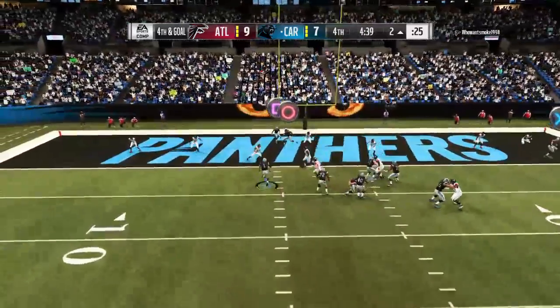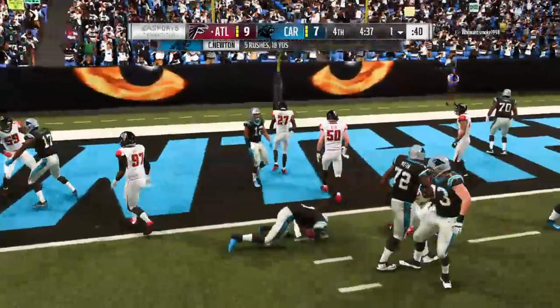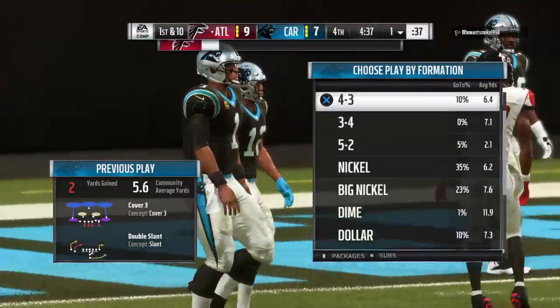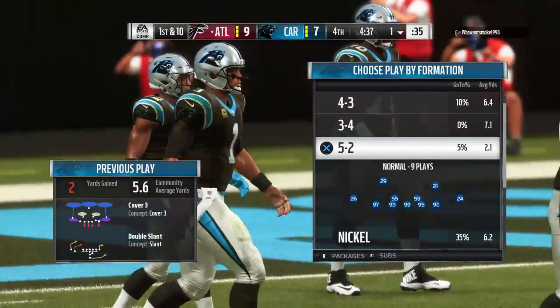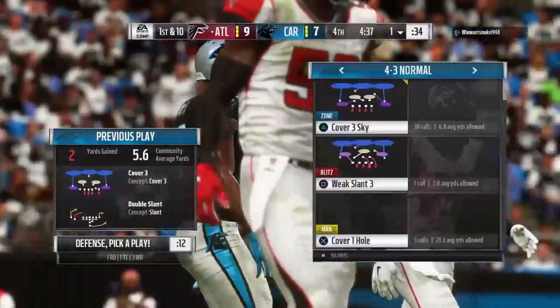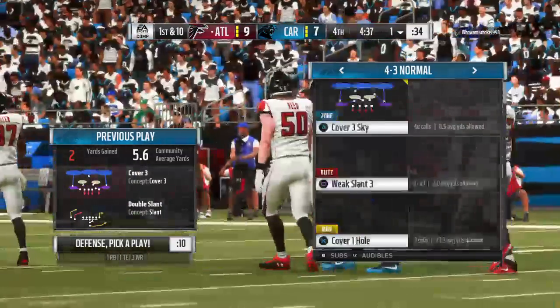Desperation time. Newton, 4th down. They're turned away on 4th and goal. And as a result, they could have had the lead with a field goal. Instead, they turned the ball over on downs. So out come the Falcons now. They're holding on right now to that slim advantage in a one-score game.